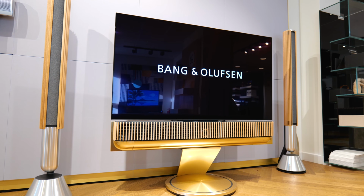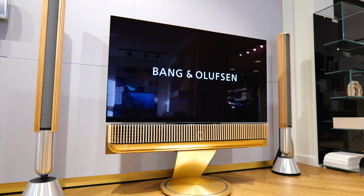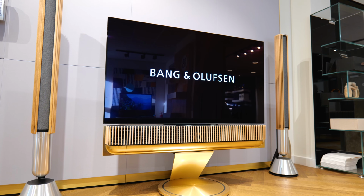If you're using Beolab 8 connected to a TV, just like Beolab 28, you can use them as a standard audio system when the TV is switched off. As soon as you switch the TV on, the TV will deal with all of the sound processing and redistribution.